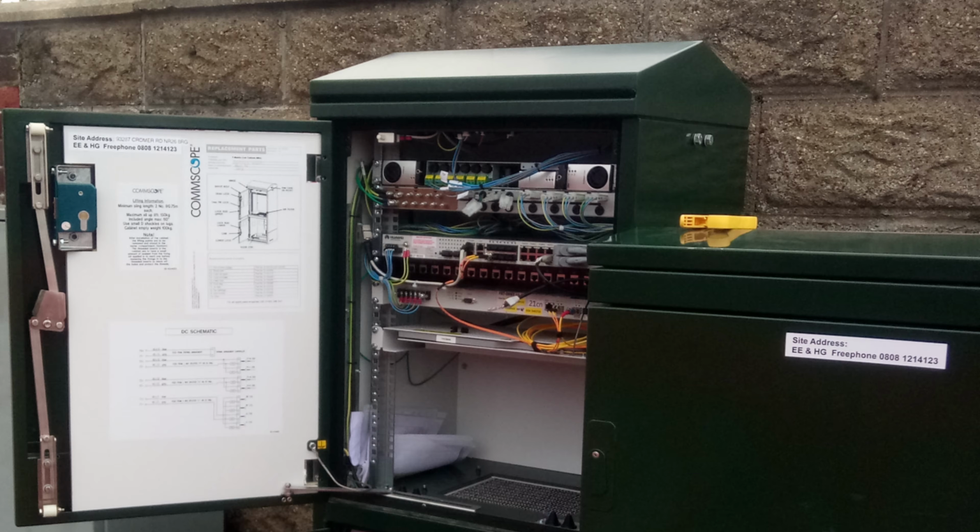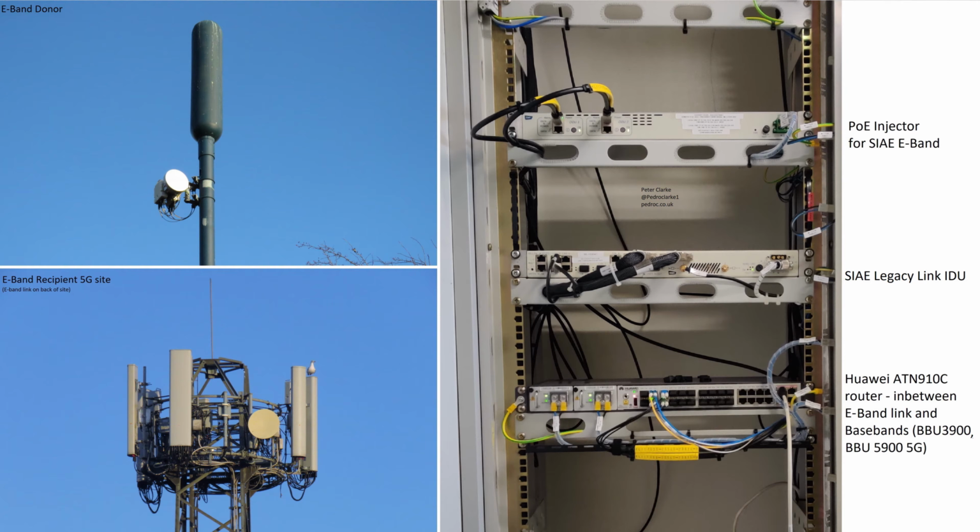Supporting these 5G upgrades and intersite capability has been a massive backhaul transformation, migrating sites from typically 1 gig microwave to either 10 gig fibre or E-band microwave backhaul, dependent on what is available for delivery in the designated area. EE's done so much more than rolling out 5G this year, however.